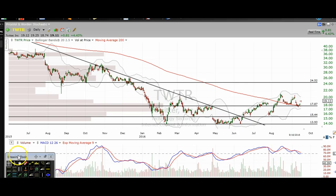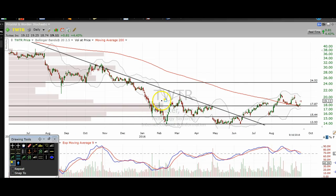I'll go ahead and draw this box for you so you can see it a little bit. So we're trading in this tight range here. We broke outside of it, came back, retested it again. As long as we keep successfully testing and bouncing off of about $18, $17, we're going to head higher here.